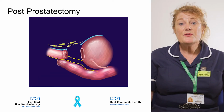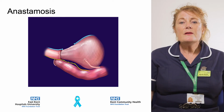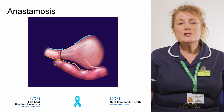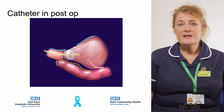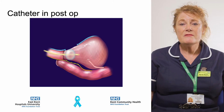Here is an image of the structures with the prostate removed. Following removal of the gland, the base of the bladder is surgically attached to the urethra. The attachment of these two structures is called the anastomosis. This is a picture of the catheter in place. You will notice the catheter is held in place by an inflated balloon. The catheter is inserted during the surgery.